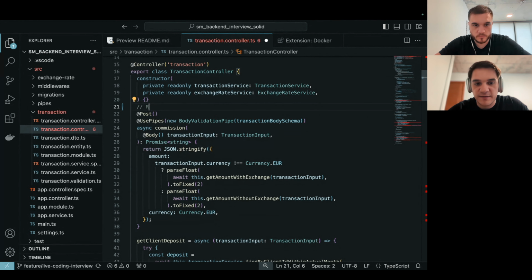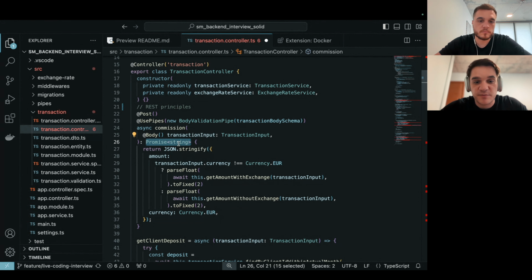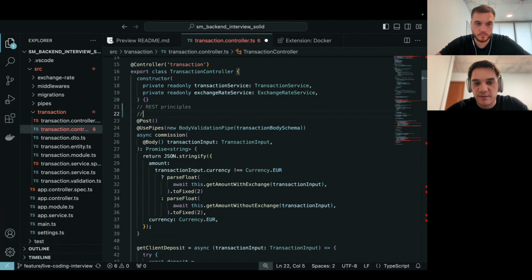So applying REST principles, I added here what this method should return. It's not a promise that resolves to a string, it should resolve to a transaction object. Because in REST, the post method always returns the created object. You need to return an entity, right? And that's the created object in the case of post, right? Yes, and this is the first thing.